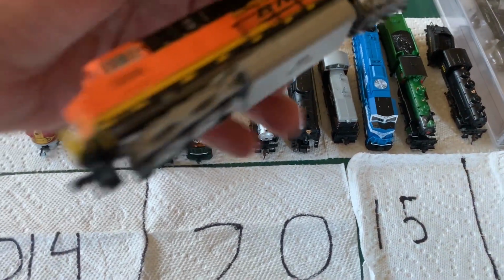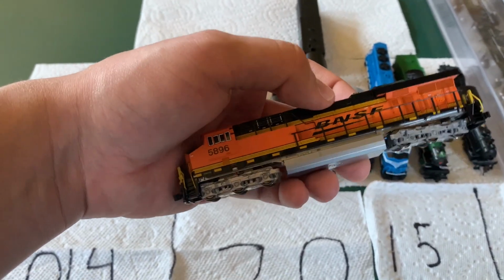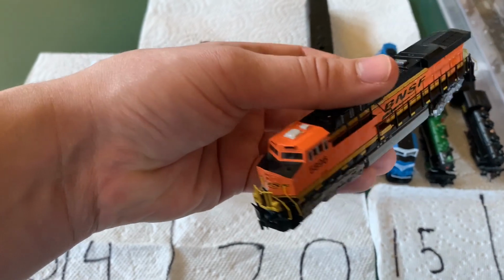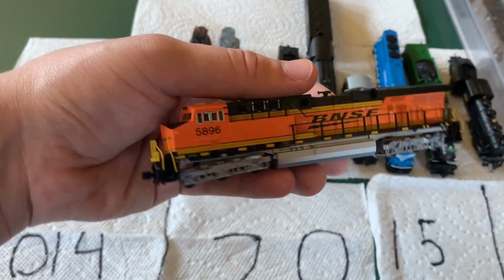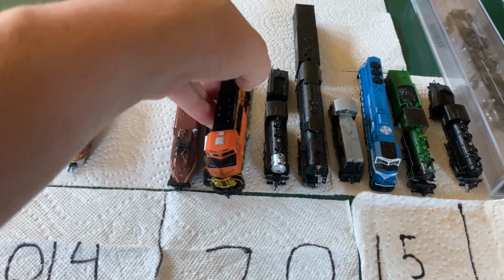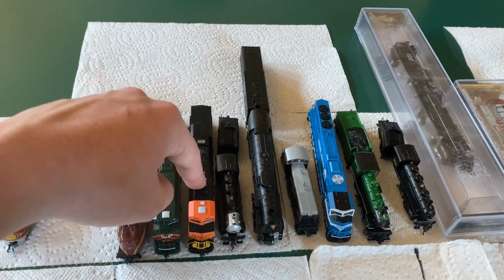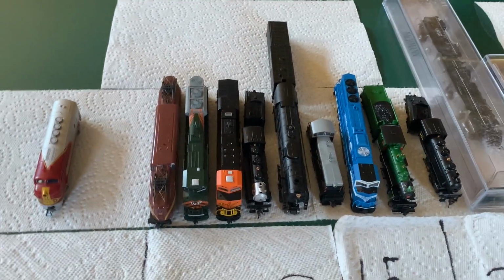The last engine I got in 6th grade is this BNSF GEVO. Very nice paint job, like the swoosh logo. And I've seen engines like this all the time. The thing is, how can you tell the difference between a -9 and an ES44? I can never tell the difference.